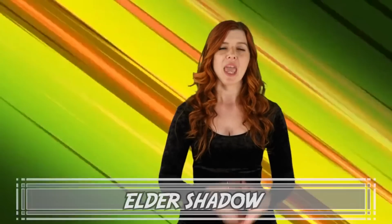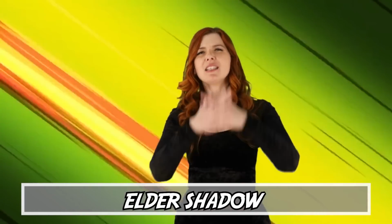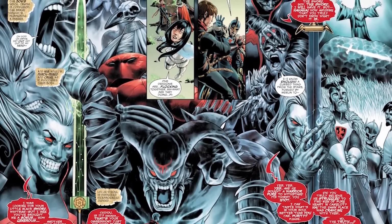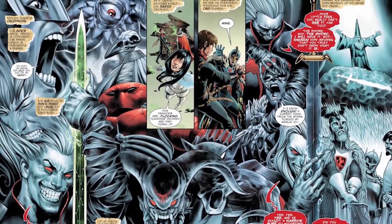Number 2. Elder Shadow. Null referred to Khonshu as an Elder Shadow during the King in Black event, not specifically calling him such, but merely discussing the term, and while doing so, on that page were other important figures from Marvel Comics. Included among them was Khonshu, implying that, according to Null, Khonshu is also an Elder Shadow, also dressed in local legend.